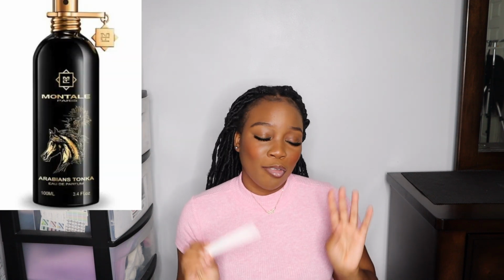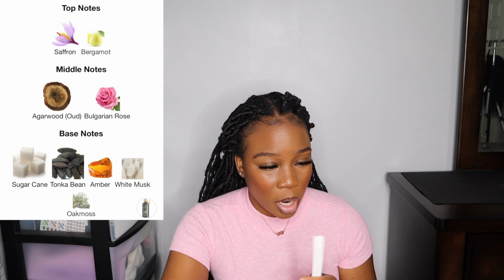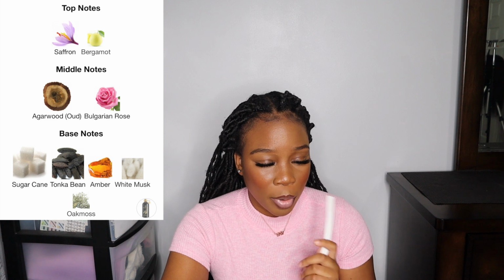It's really good. And last but not least, we have Arabians Tonka, and I saved this one for last specifically, but let's get into the notes. The notes on this one are saffron, bergamot, those are the top notes. The middle notes are oud, rose, and the base notes are sugar, tonka bean, amber, white musk, and oak moss.